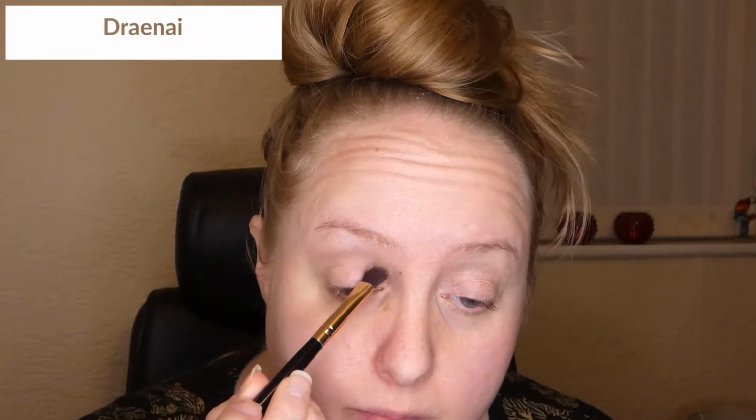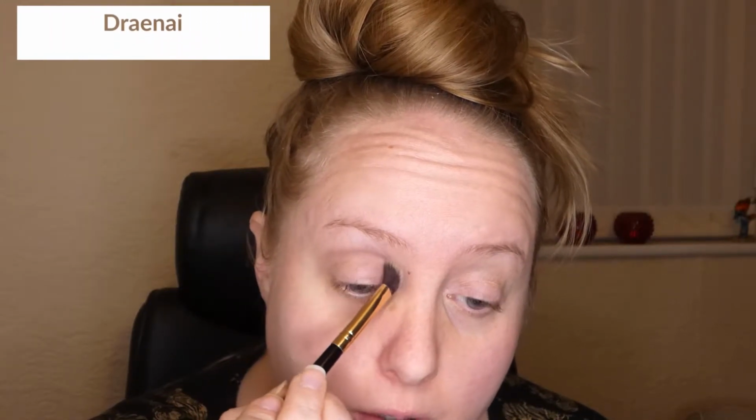So for my second look, I'm sticking with the World of Warcraft theme and I'm going to do a Draenei eye look today. This was actually the first look I thought of, or what inspired me to do this little theme for these looks. Let me put my hair up and we can get started. I started with the shade Naaru throughout the crease so I would have a base to blend on.